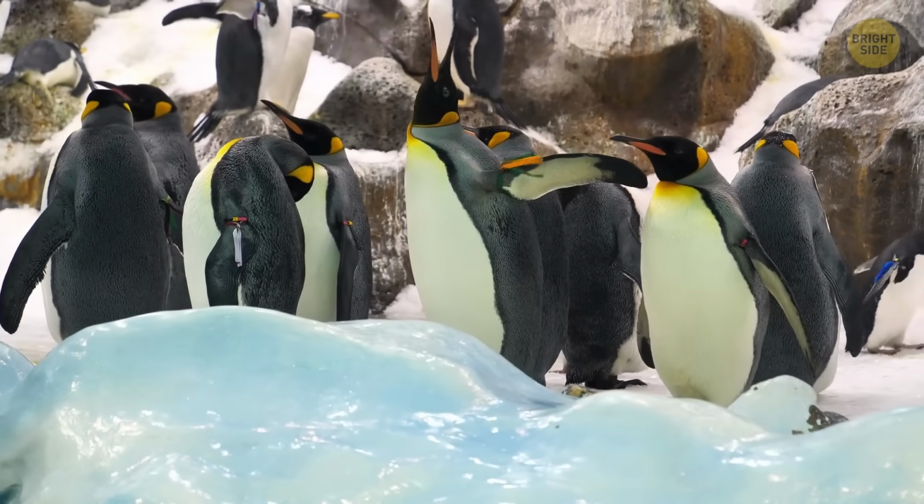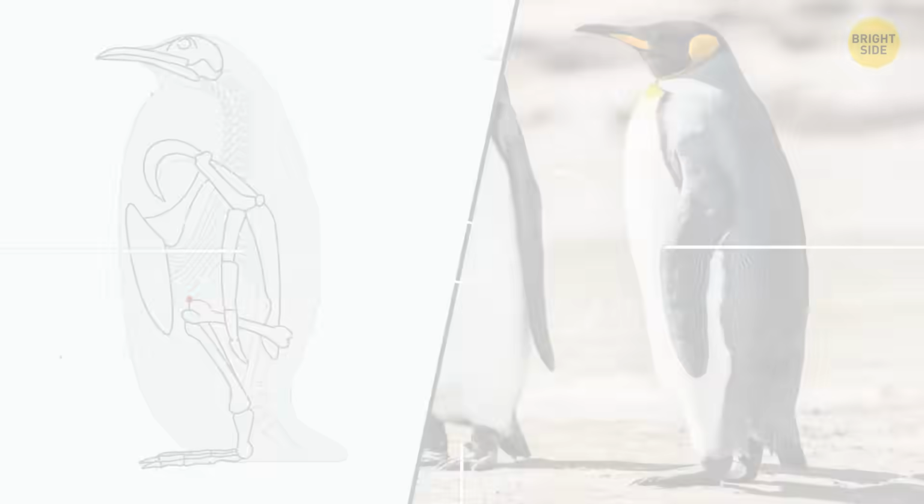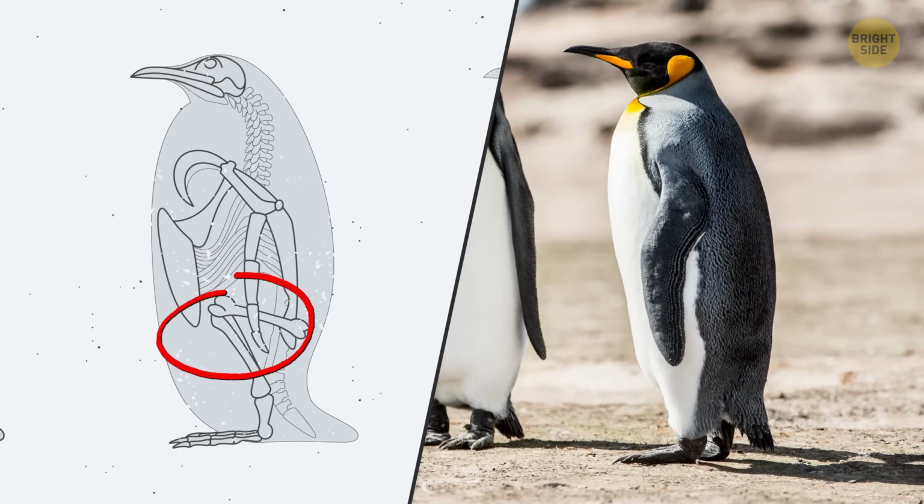Penguins actually have knees. While it might look like the little guys just have tiny feet sticking out of their body, they have long legs that are covered by all those dense feathers.